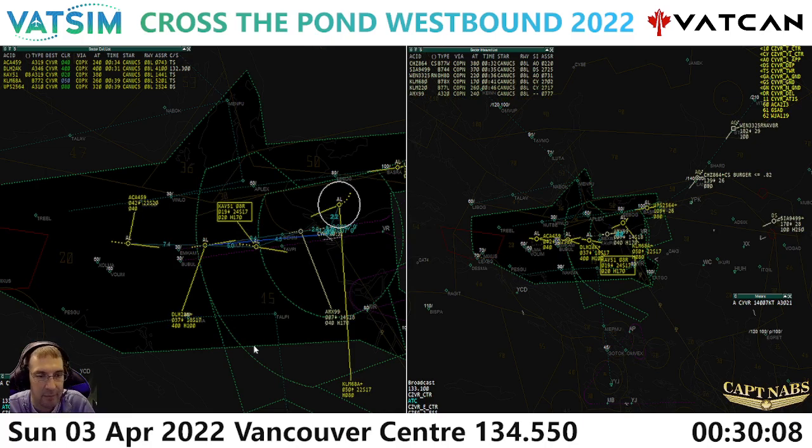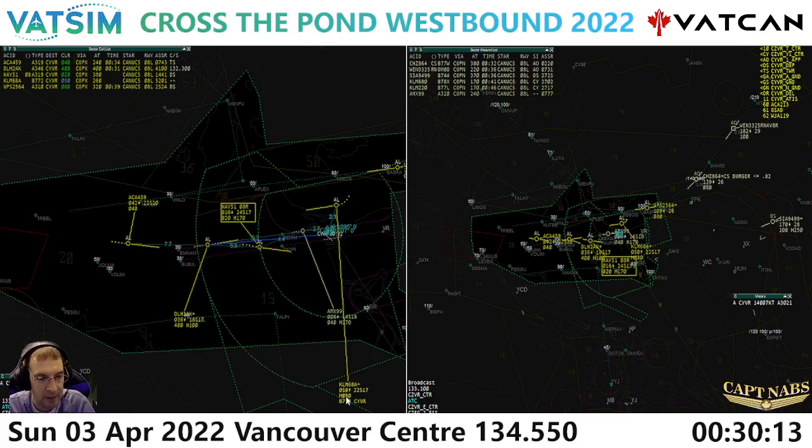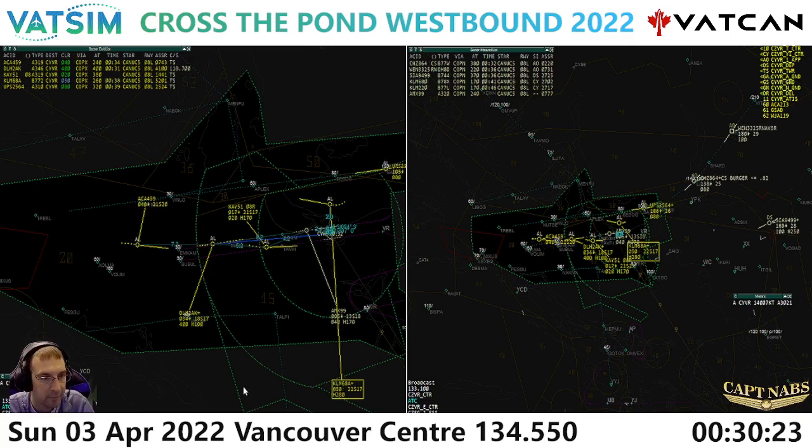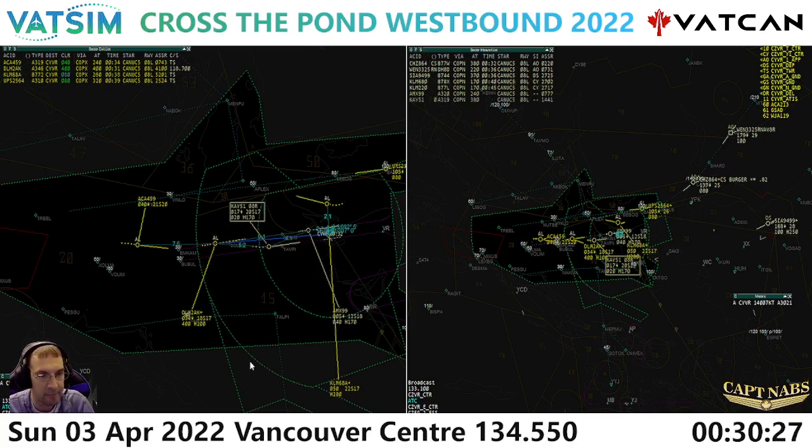Vancouver Arrival, KLM 68 Alpha Heavy, heading 280. KLM 68 Alpha Heavy, Vancouver, hello again. Sorry for the lousy approach last time. Maintain 5,000, the 280 heading. I'll have vectors for you shortly. Kayak 51, contact the tower now, 118.7. Nice job. 118.7, thank you, Kayak 51.